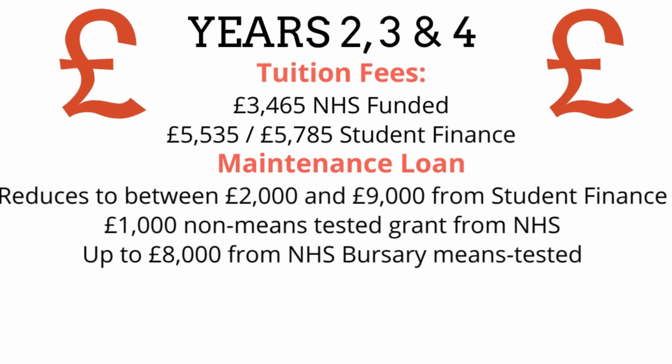Years 2, 3 and 4, so your tuition fees, again, there's £3,465, but instead of you paying it in years 2, 3 and 4, this is now paid by the NHS. The NHS funds this and doesn't expect you to pay it back, so you don't need to worry about that money at all. You do have to apply for your NHS Bursary to do this, and your university will be involved in this process as well.